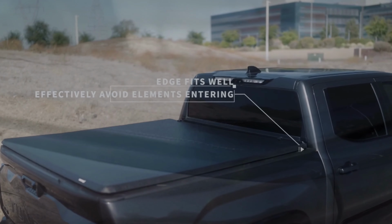Number 3. XTWEX Hard Trifold Truck Bed Tonneau Cover is the ultimate solution for your 2007 to 2025 Chevy Silverado and GMC Sierra 1500 with a 5.8-foot bed. This best-in-class trifold cover offers a sleek matte black finish, ensuring your truck not only looks stylish but also stands up to the elements with its high-strength fiberglass reinforced polymer construction, engineered for maximum protection. It features a robust honeycomb panel design that can bear up to 450 pounds while resisting corrosion, water, and snow.